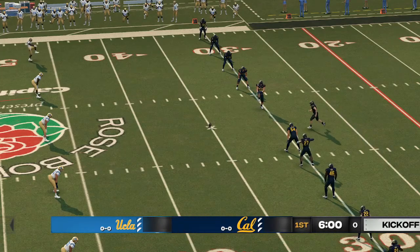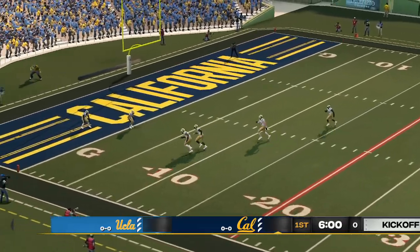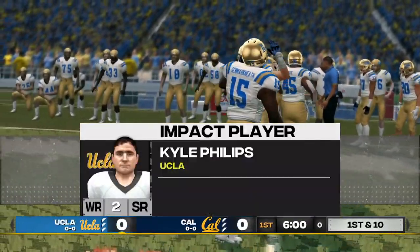California is ready to open this one up as they line up for the opening kick. Excellent kick, and it goes into the end zone, down for a touchback.